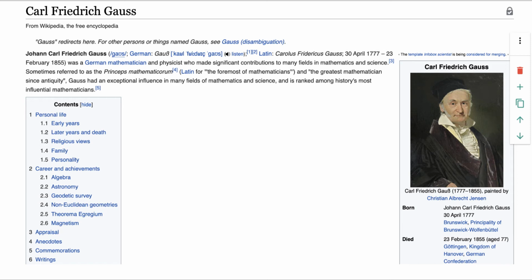So I would encourage you to look into Gauss and have a look at what his contributions to maths and physics were. But really the point of mentioning him was that this technique came from a 10-year-old. Okay, so let's have a look at what he did. So we'll just go to the next screen.